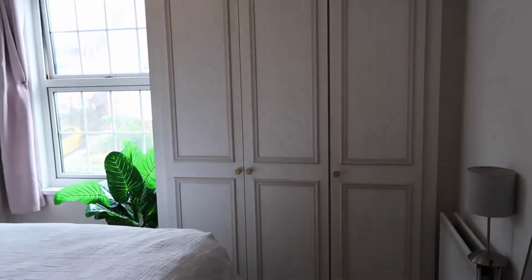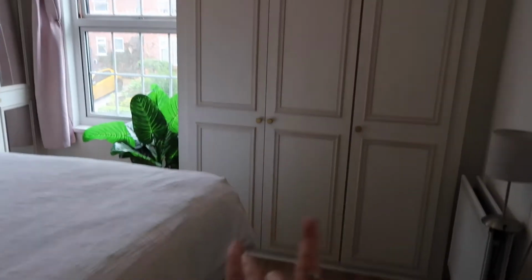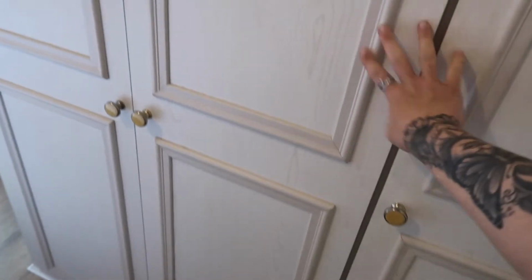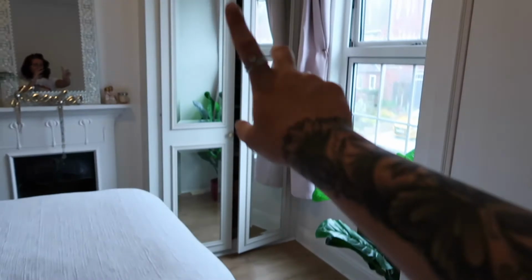The plan for this room is he is going to be painting these fitted wardrobes a navy blue colour, similar to the bed I suppose, just a little bit lighter, and then I'm going to probably replace these door handles with a rose gold handle instead. And I think that just a bit of paint, a nice feature colour, will just really freshen up these wardrobes.